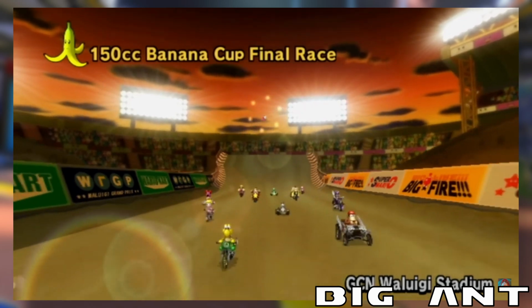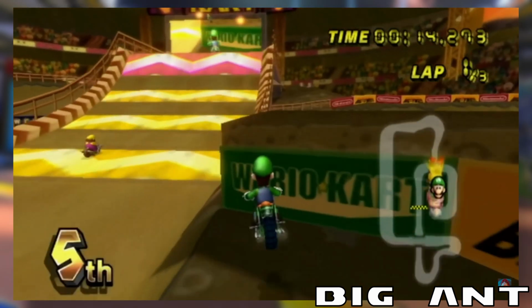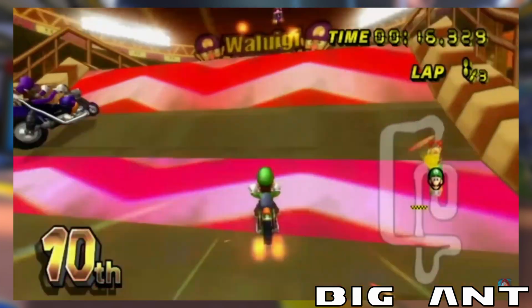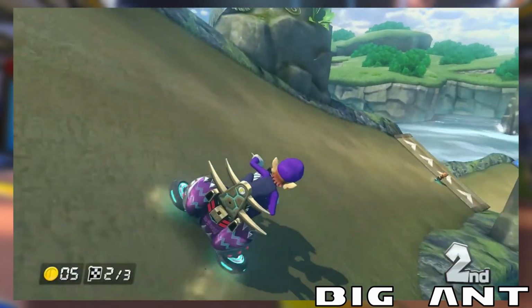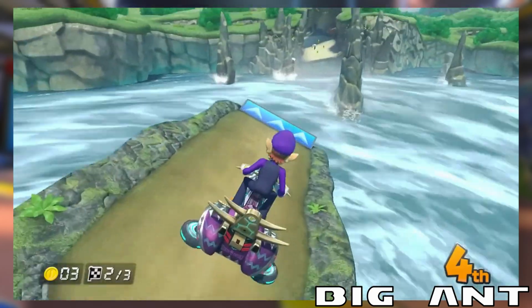Ever since Mario Kart Wii had 12 racers on the track, races would most likely turn into chaos, especially if you're playing competitively, and Mario Kart 8 is no exception, especially online. So could you imagine double that amount?